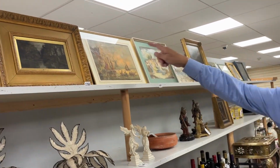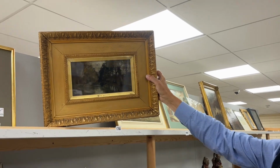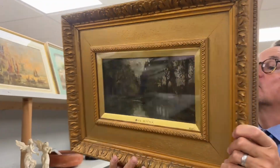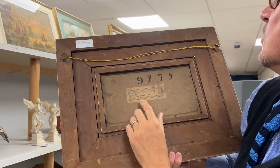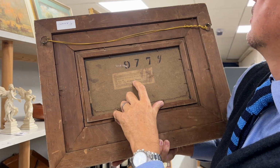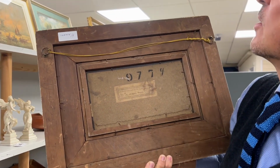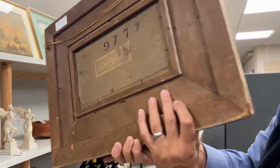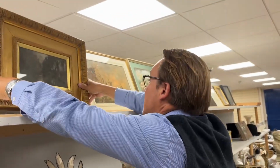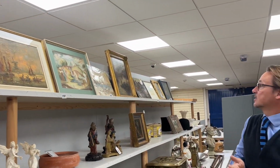Up in pictures, there's an oil here that says Karl Hefner. It's got a sort of moody atmospheric feel to it. We like moody atmospheric feels. We also really like a good label. Studies of Nature by Karl Hefner, near Schleißheim, Bavaria, and we've got probably a Christie's stencil there relating to when it was sold many years ago. So that's a nice thing, nice original frame like that. That's 1768 for your notes, and it will be tested later.